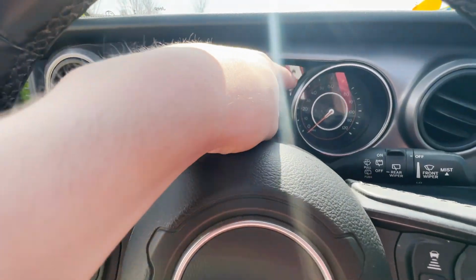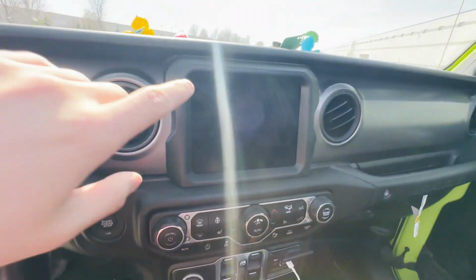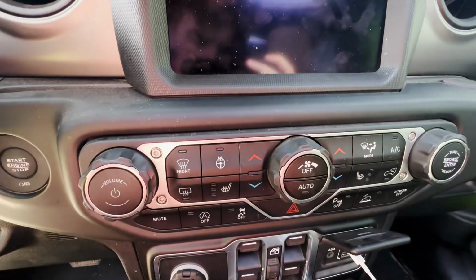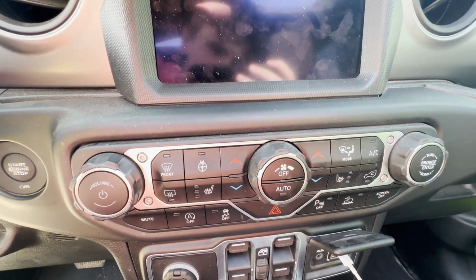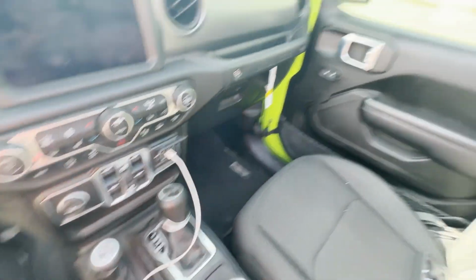A couple other things, this does have the larger screen. Actually, I have exactly 19,000 miles on it as well. And then this has the upgraded 8.4-inch screen here as well. It also has the cold weather group, so you get the heated seats and steering wheel. And it's overall nothing too crazy on here, but it is pretty well equipped.